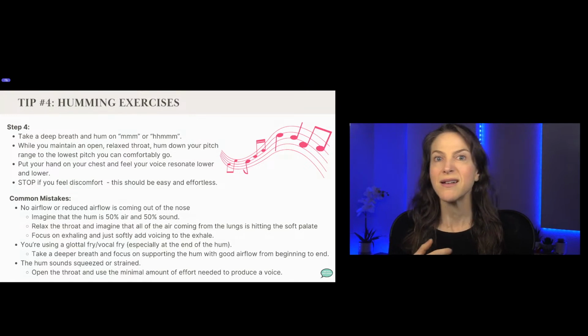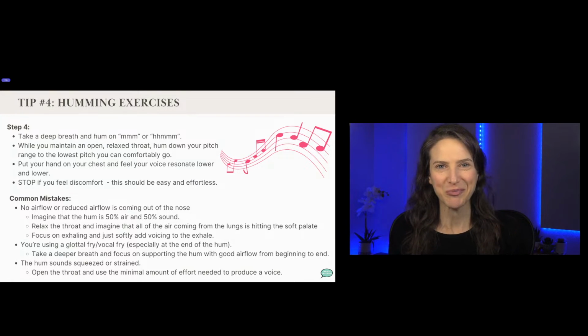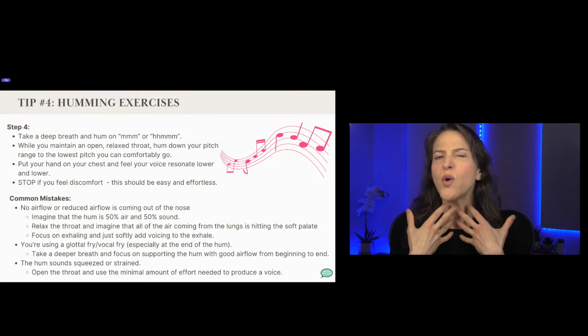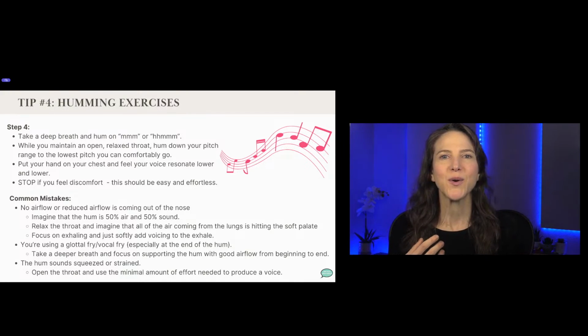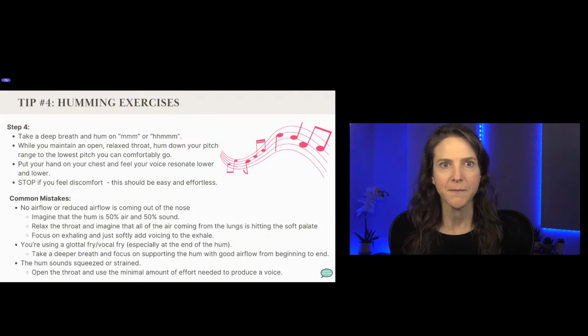Also, just focus on exhaling, right? The exhale is the most important part. So you're releasing the breath, and the voice is just coming along for the ride. That's kind of secondary here. It's easy. So the exhale is first, and then you're adding voicing to the exhale.